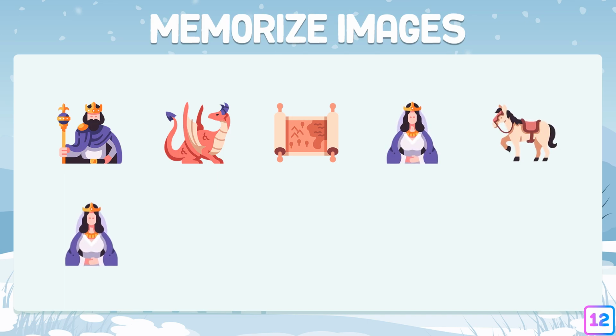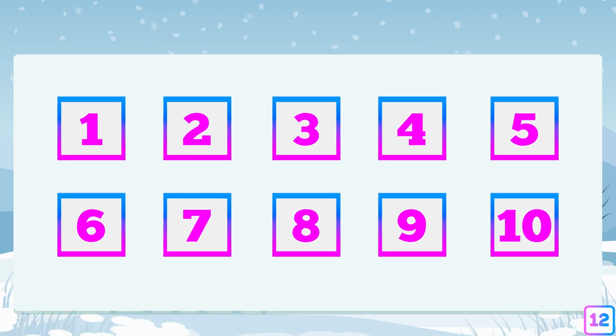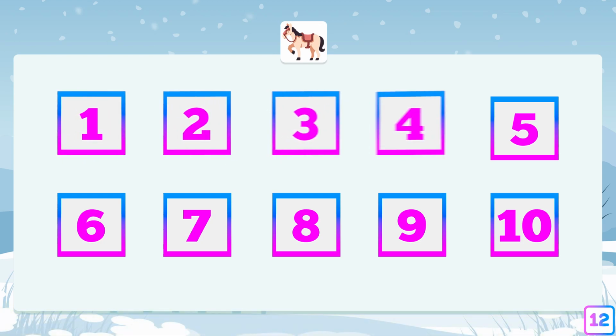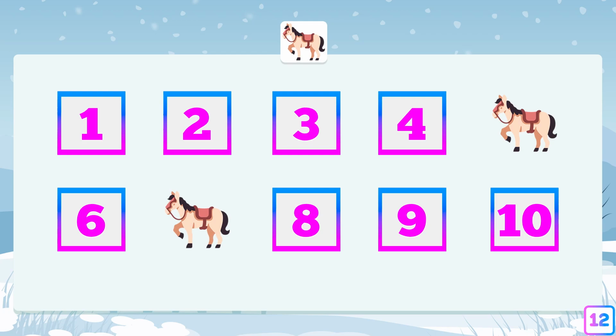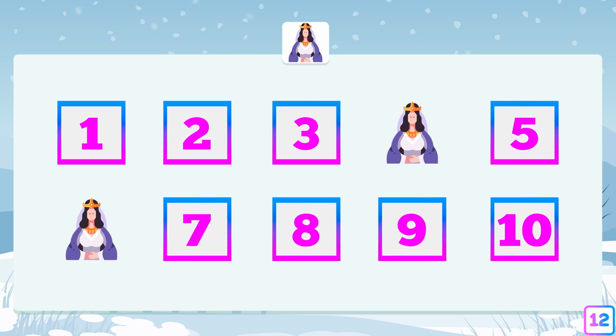Test 12. Memorize the location of the pairs of images. You will have to say both. Very difficult. Where is the pair of horses? The horses are in square 5 and 7. Where is the pair of queens? The queens are in square number 4 and number 6.